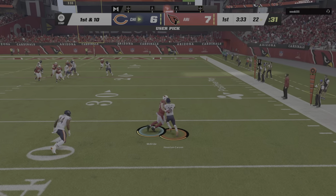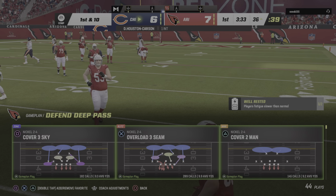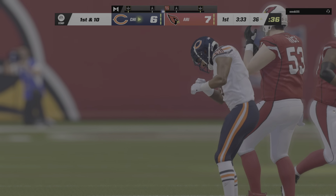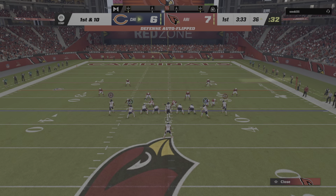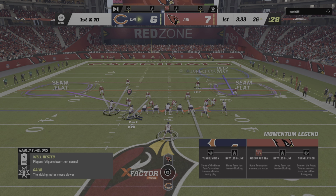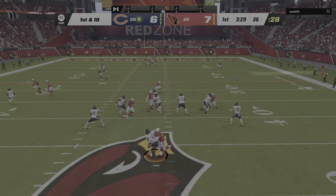Oh, he tries to force it in, and it's intercepted. And the Bears are going to take possession of the football. And, Brandon, this is a real nice job defensively of getting inside a quarterback's head and figuring out, okay, where's he going with the football? Because you can make an educated guess defensively. Not all the time, but sometimes. And when you're right, you've got a decent chance of coming away with the football.